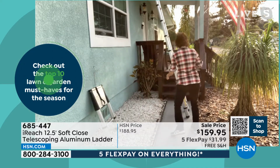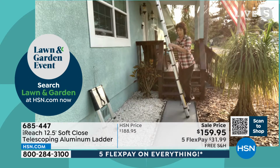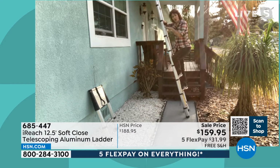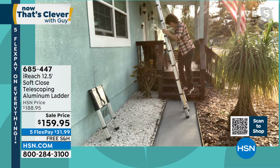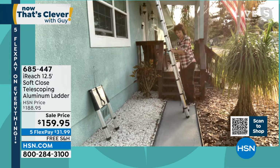But look at this. One of the things that I like about this too is that the rungs are flat. So when I'm climbing up this ladder, my feet are flat. You know the round rungs? Guy, the round rungs, the rounded ones, yeah. The extension. I have so many times like, whoa, because that roundness, your foot kind of can move on it. With a flat rung, you have a real good stability on it.